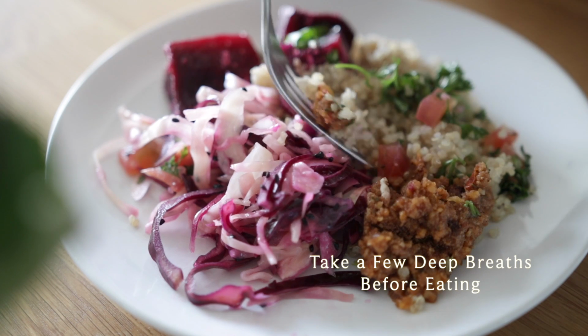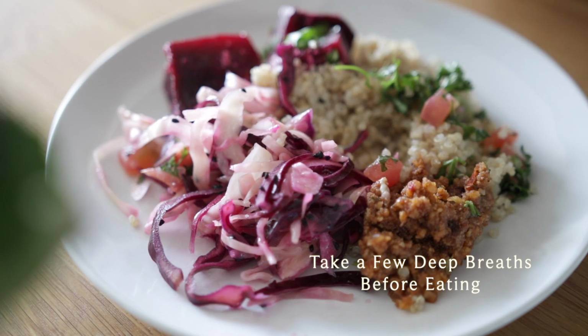Number 4 is to take a few deep breaths before you eat. So the reason why this can be helpful is because it helps to activate our parasympathetic nervous system, which governs that rest and digest state. So it helps us to better and more efficiently digest our food when we are calm and when we are relaxed. When we are stressed out, our bodies simply cannot digest as efficiently. Our internal resources go away from the gut, away from the digestive system. So that's not what it's focused on doing. But when we're calm, our body's like, let's do it, let's digest.